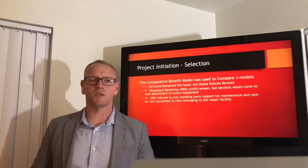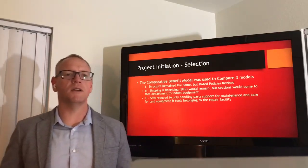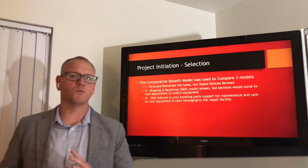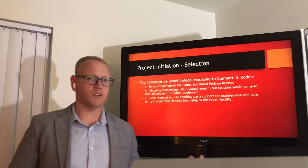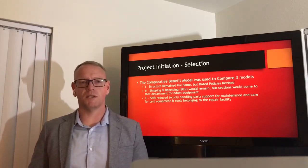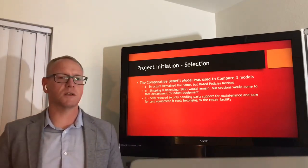The second course of action would take the shipping and receiving section, S&R, and leave it there, but it would take the personnel away from it and reduce it down. Then when those individual repair sections had equipment that came in for maintenance, they would go to the shipping and receiving section, induct the piece of equipment, and then take it back to their section.